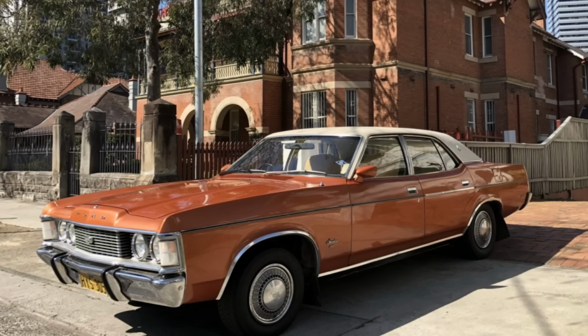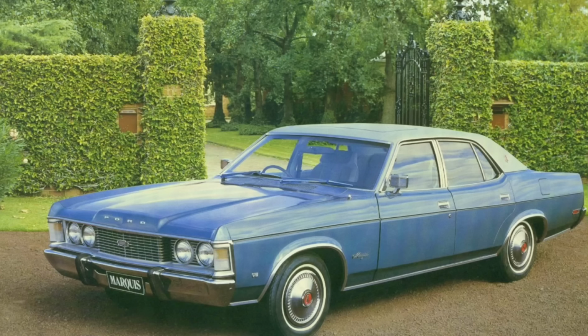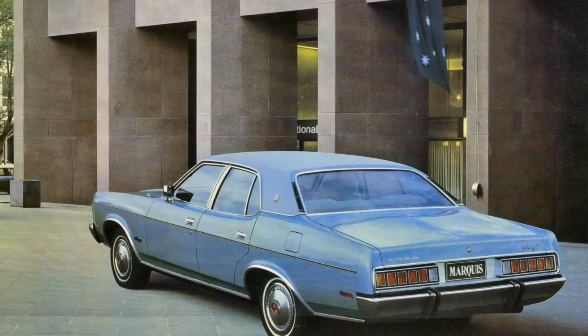So, if you're a real estate agent or a more senior executive, the Fairlane was the obvious luxury choice in Australia at that time.